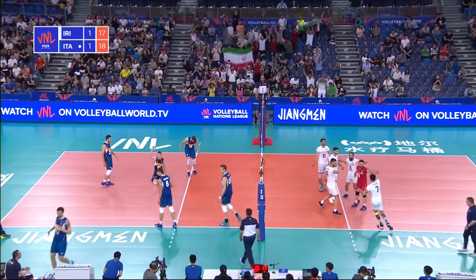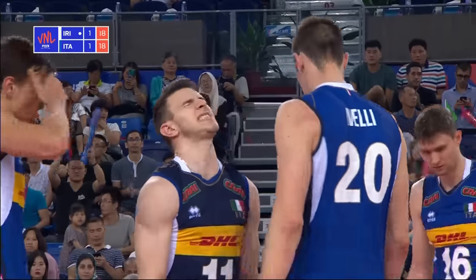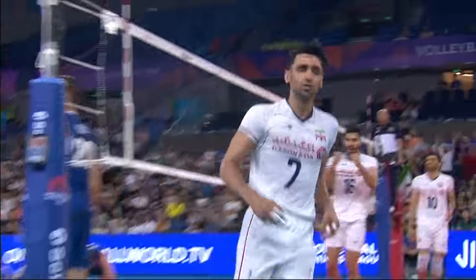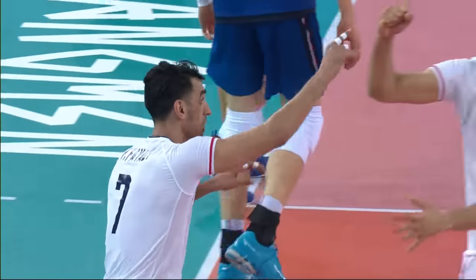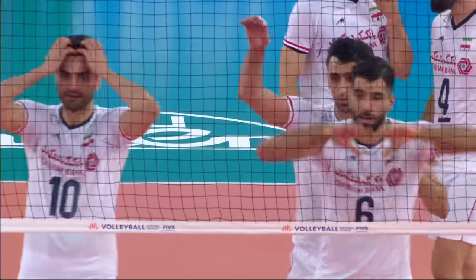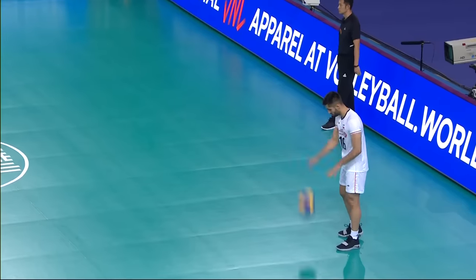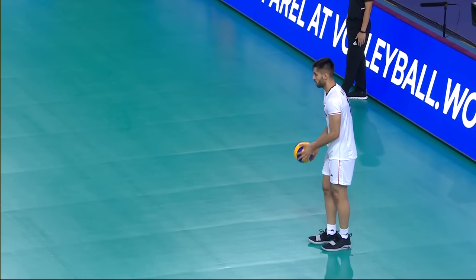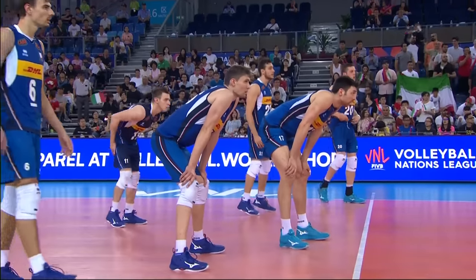Well played, Iran. I do think he gives them a different option. Fayazzi, wing side. Just got a different skill set. Able to run round the shot there and push the tip, rather than try and wind up a spike down the line every time. Ali Shafiei, now on service for Iran.